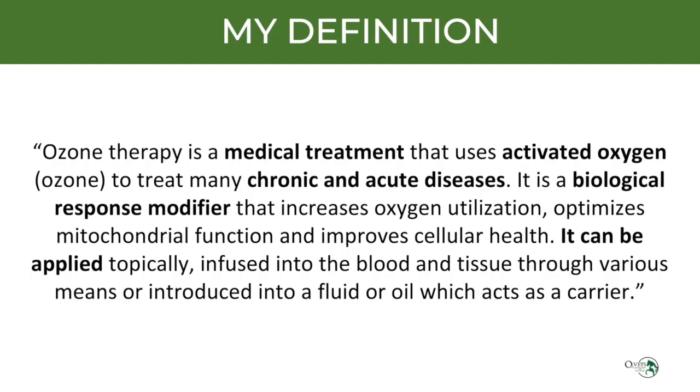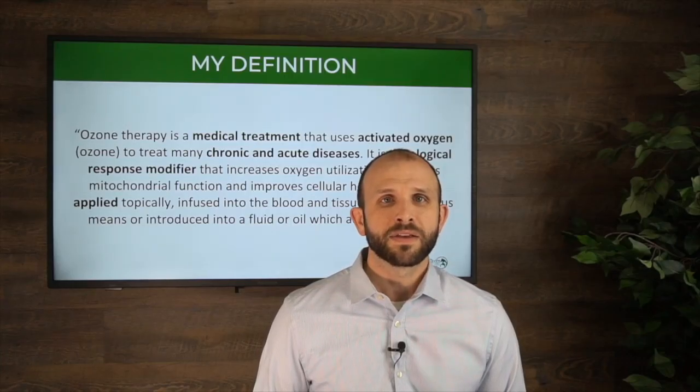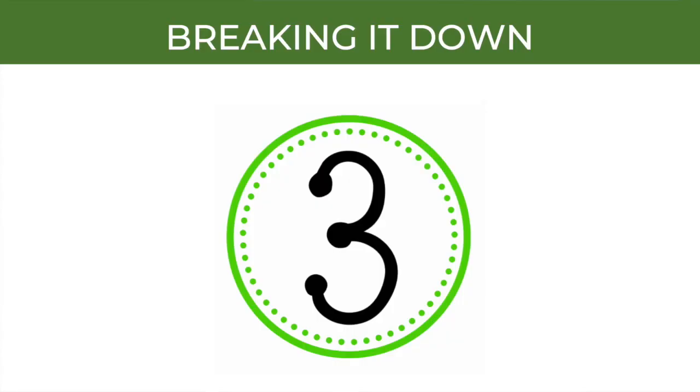What is it? Ozone therapy is a medical treatment that uses activated oxygen, or ozone, to treat many chronic and acute diseases. It's a biological response modifier that increases oxygen utilization, optimizes mitochondrial function, and improves cellular health. It can be applied topically, infused into the blood and tissue through various means, or introduced into a fluid or oil which acts as a carrier. That is a definition of ozone therapy. Why don't we break that definition down?